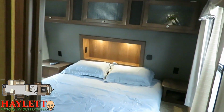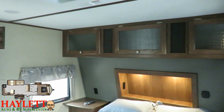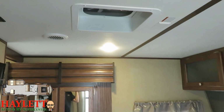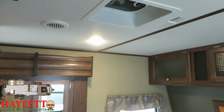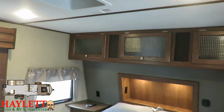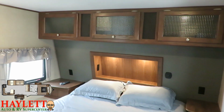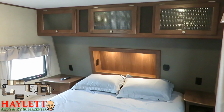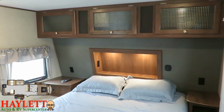Up here in the bedroom, the RV is 50 amp. If you want to install a second air conditioner in this, you could. Haylet RV, our team, we can get you a quote on something like that, no sweat. Now you notice there's side stands, but there are no closets on either side of the bed.